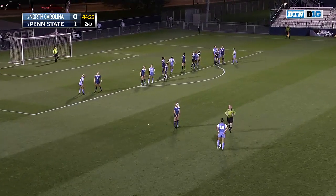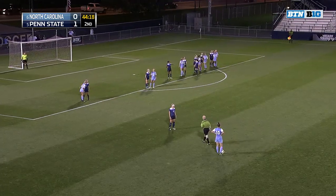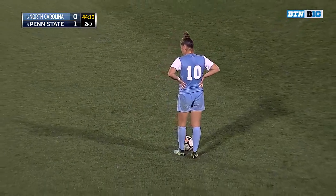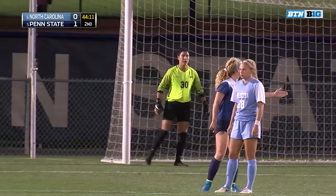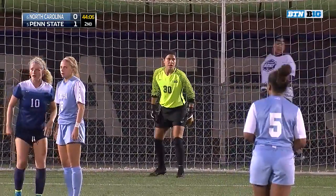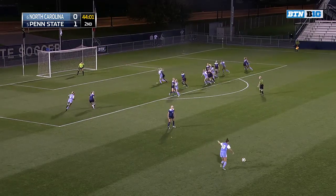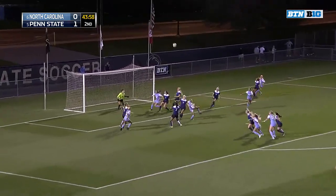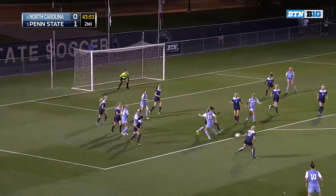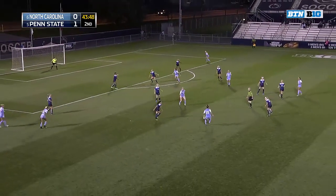Well, Carolina now has a set piece chance here. Only one corner opportunity between both of these teams. That came early to Penn State. Teams are set. Joanna Boyles will take it, floats it to the top of the six. And Penn State trying to smother that opportunity.